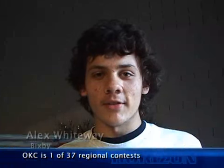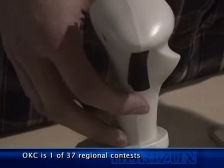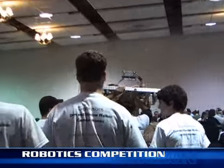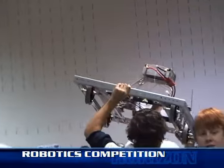From what I've heard, it usually takes 2 to 3 weeks sometimes for teams to get their robot moving. So just getting it moving on the kickoff day is just an amazing experience for all of us, and I think that's really going to help in our success this year.